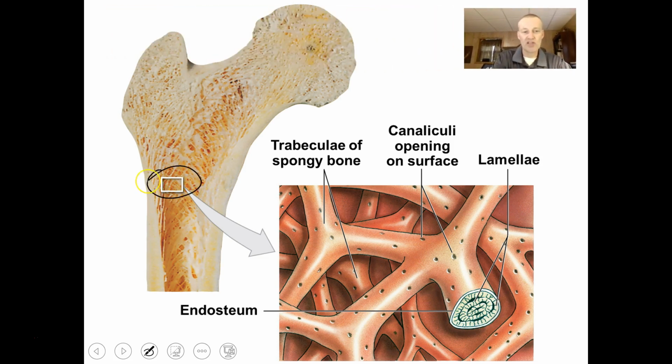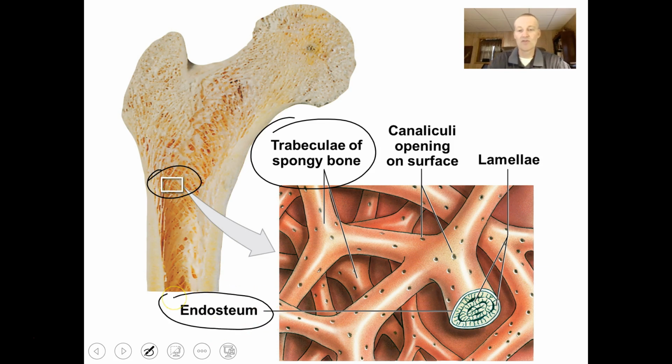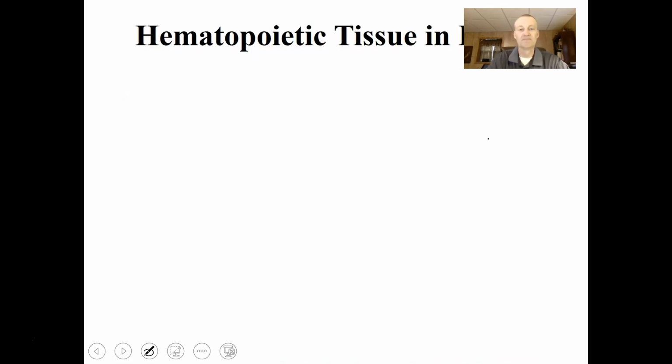So if we look at a little section of spongy bone there, you can see those beautiful trabeculae. Again, those are growing along lines of stress to aid in the strengthening of the bone. The endosteum covers the whole surface of that bone. And you have little lamellae that are inside, little concentric circles, but no central canal and no major organization compared to the compact bone.